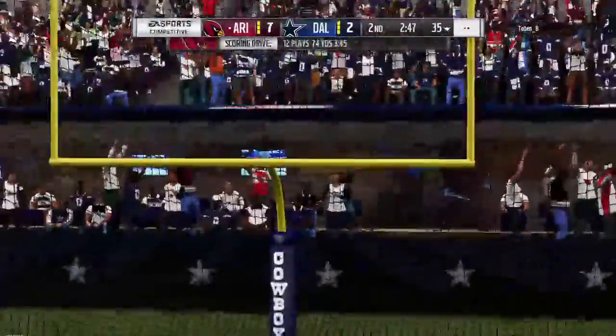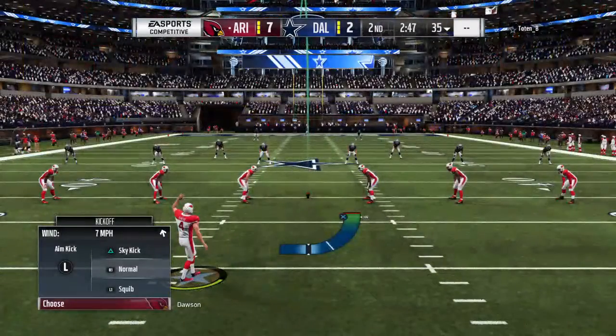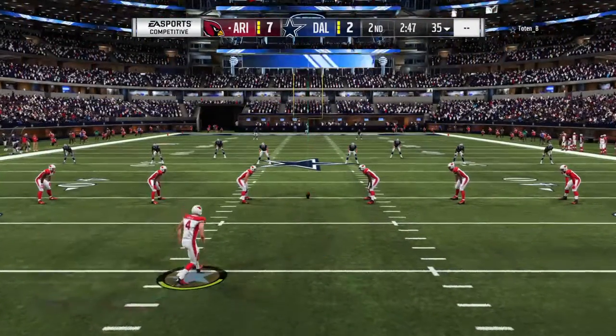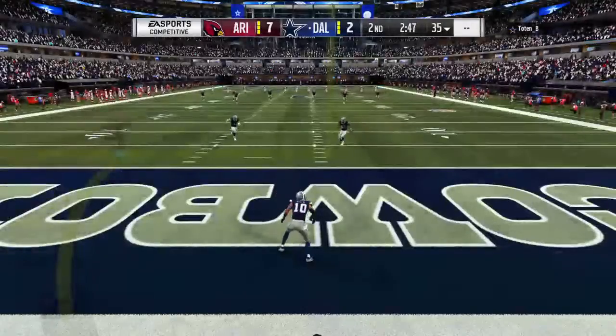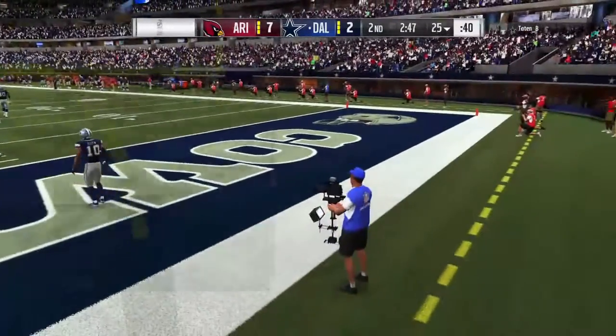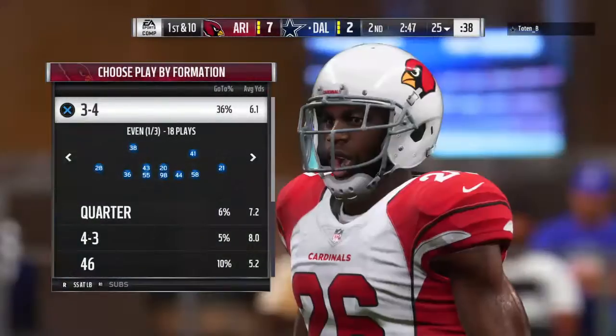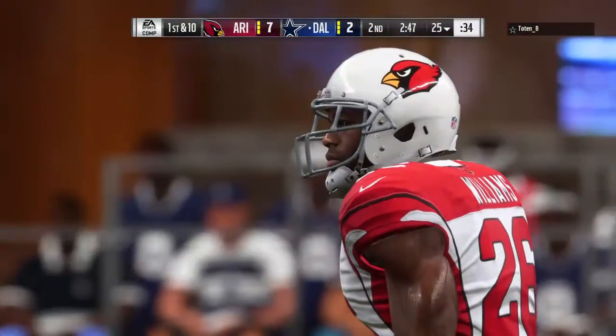Dawson is able to connect on the extra point, and the decision to just kick the extra point winds up successful. Here's Dawson now to kick this one away. And this will not be returnable. It's out of the back of the end zone for a touchback.